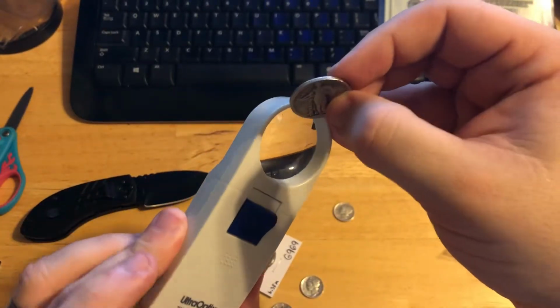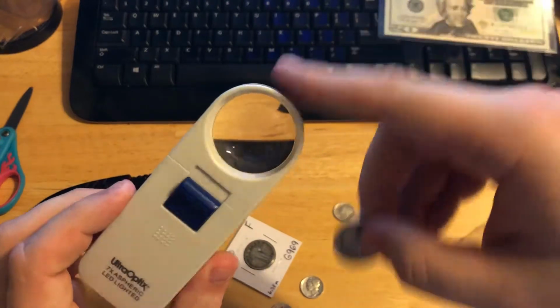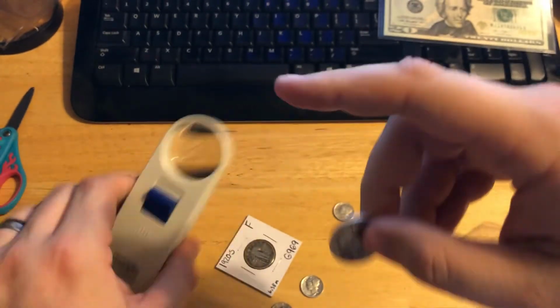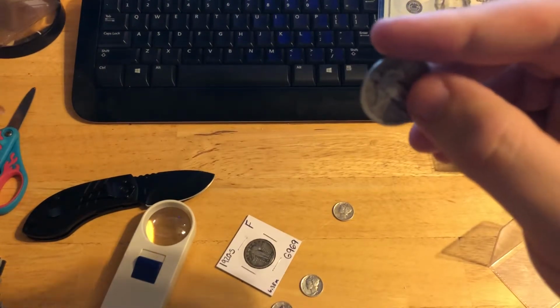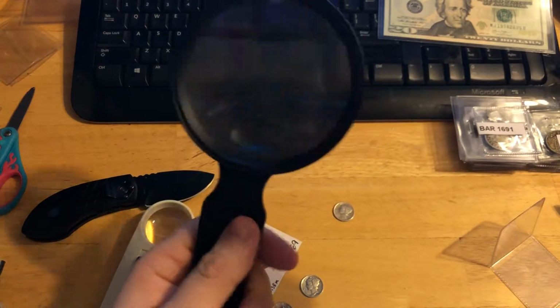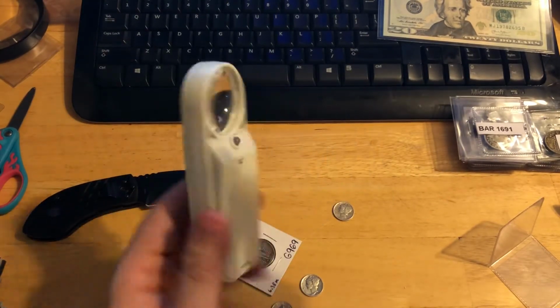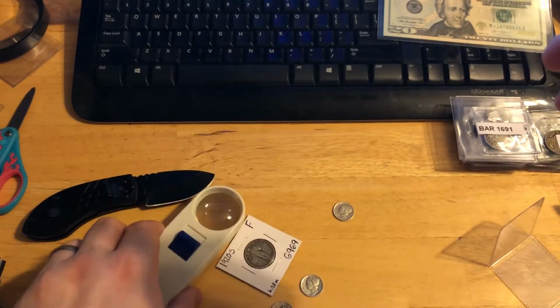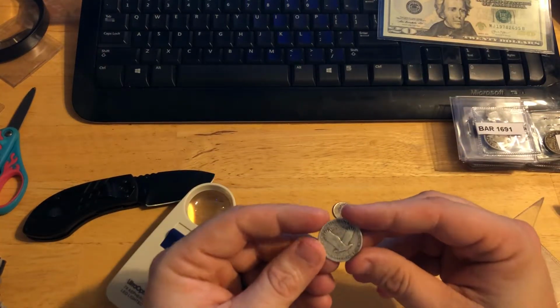So this is my strongest one. It's a 7X and it's got the little light on it. This is the one I take with me to the coin shop. I really like it. And then I have this one too that I started with, and it's pretty good. It's not perfect, but it's pretty good. I saw this one and grabbed it because it was lighted, and I've had plenty of times where that light has saved my butt. So, there we go.